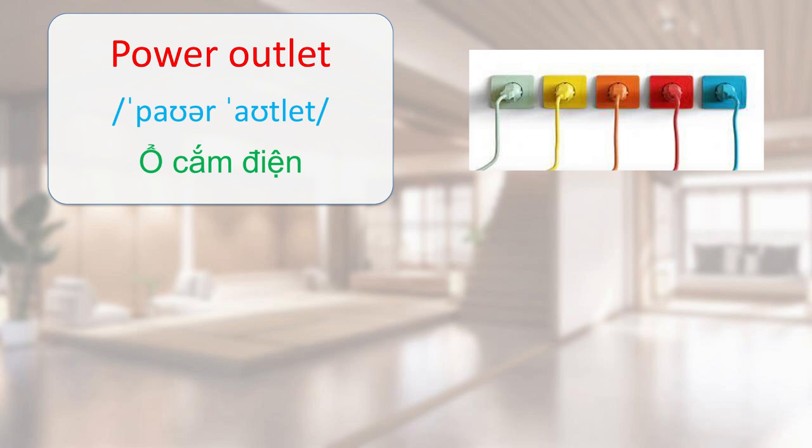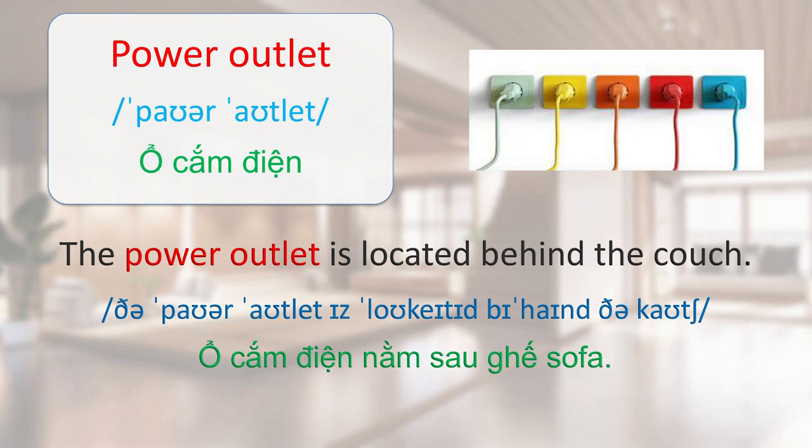Power outlet. Ổ cắm điện. Power outlet. The power outlet is located behind the couch. Ổ cắm điện nằm sau ghế sofa. The power outlet is located behind the couch.